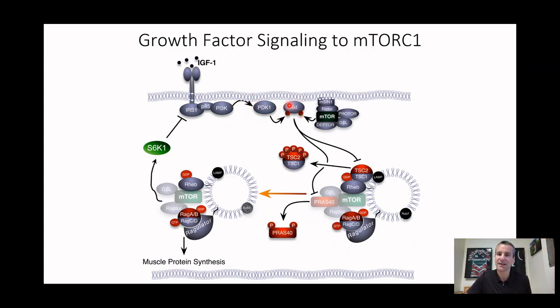PDK1 can phosphorylate AKT or PKB. mTOR complex 2 can phosphorylate the other site. That can activate AKT, which can now phosphorylate TSC2 and move that away from Rheb. And it can phosphorylate PRAS40 and move that away from mTOR. And now you've got a mostly active mTOR complex 1. You can see there's other components in here that we're going to talk about later.